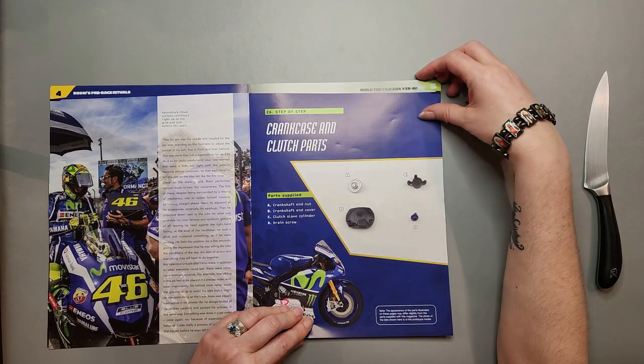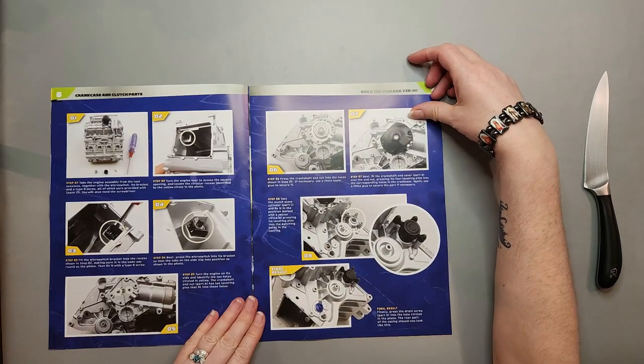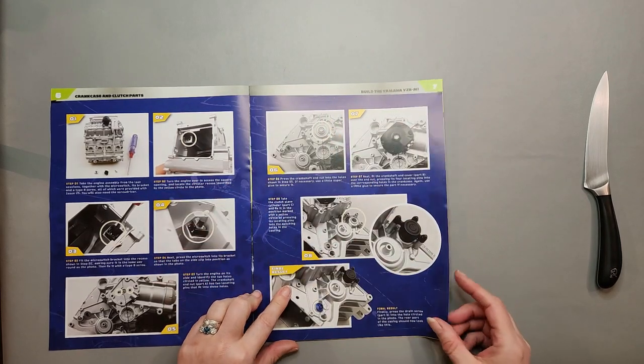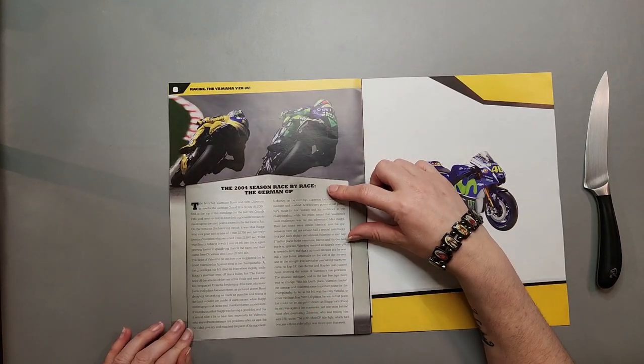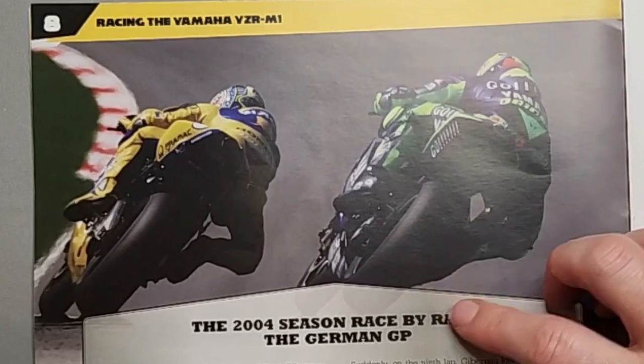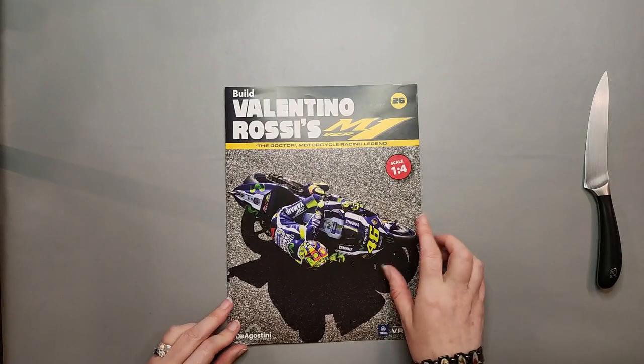Crankcase and clutch parts. So starting with clutch. And then the assembly here. And last but not least, 2004 season race by race article, the German GP. Perfect. Issue 26. Okay, shall we get going?